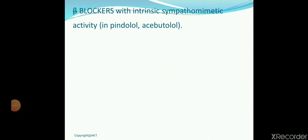Now, the other classification which we observed in adrenergic beta blockers was beta blockers with intrinsic sympathomimetic activity. Examples like pindolol or acebutolol. So, what does it mean? Because these drugs can activate beta 1 or adrenergic beta receptors submaximally.